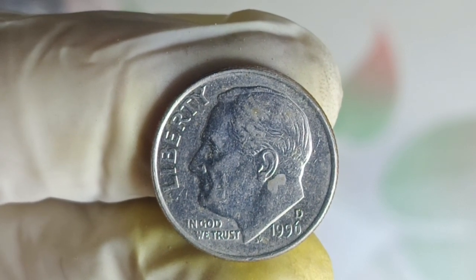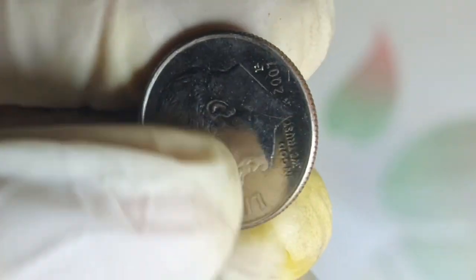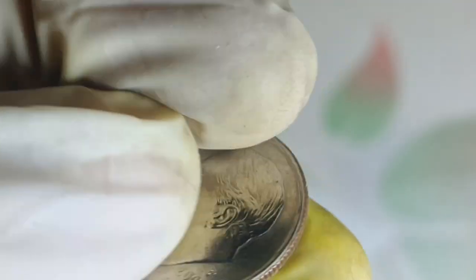Next, 2007 D-Dimes, USA coins today. We're diving into the captivating world of numismatics as we explore an extraordinary piece of American coinage that has taken the collecting community by storm, the 2007 D-Dime.